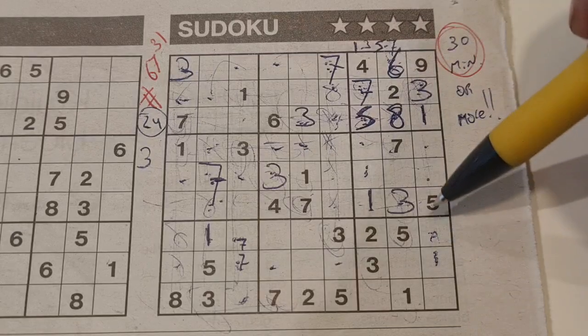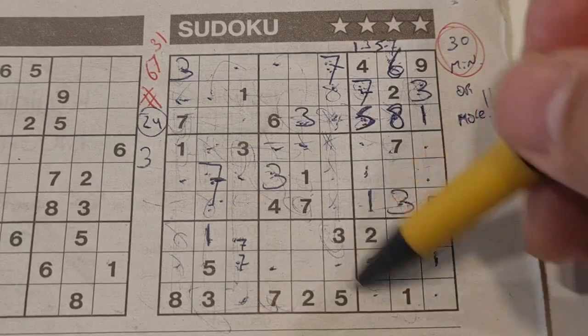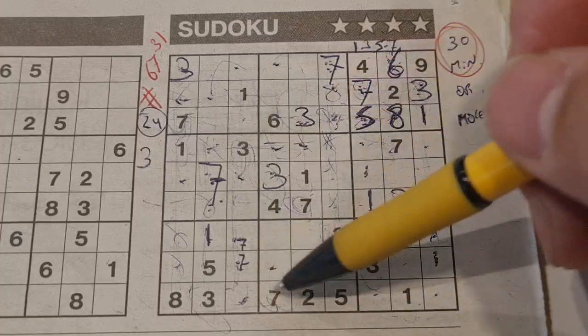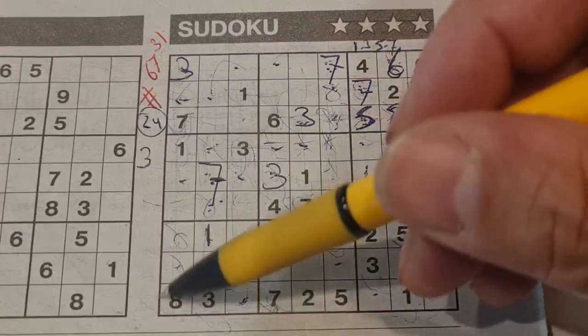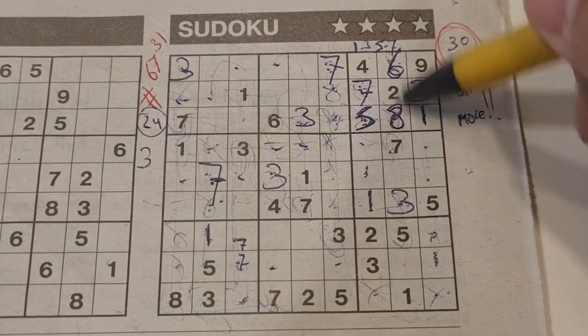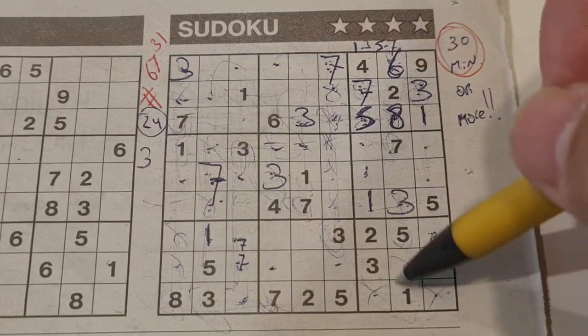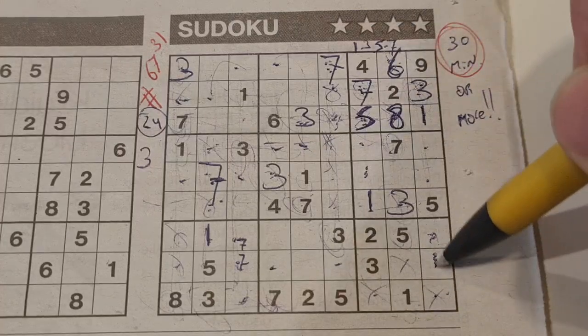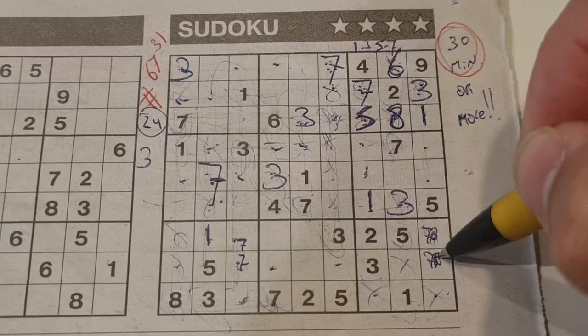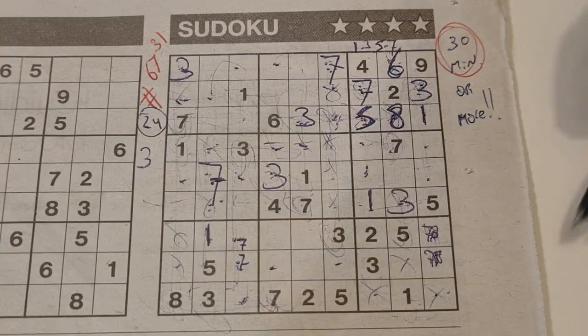We have here 5 missing numbers in this big square. 2 of those missing numbers in this big square are the numbers 7 and 8. We have a 7 and 8 in the last row, so no 7 and 8 in these two boxes. We have a 7 and 8 in this column, so no 7 and 8 in that box. So the 7 and 8 goes in these two boxes as a pair, 7 and 8. Okay.